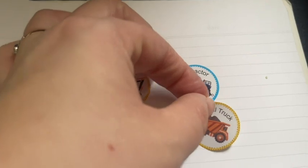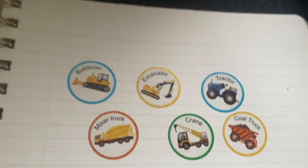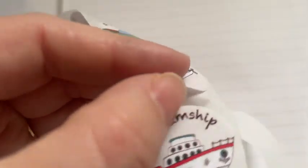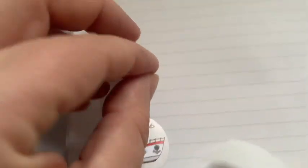I want to tell you about these super cute stickers that I got for my son. We actually got these for potty training as like a little reward. He loves trucks, he loves vehicles, and he loves these stickers. So they come in two different rolls.